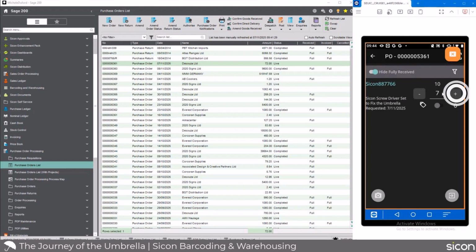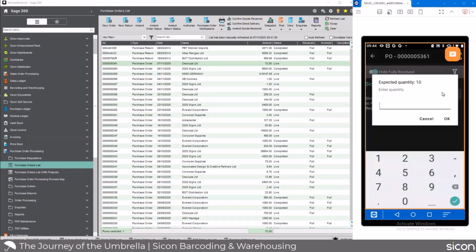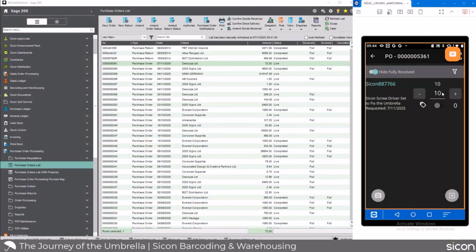So you see the count in the middle of the screen going up accordingly, having read that barcode. I can use the plus and minus buttons to move that forward. I can type the quantity in. We are fully supportive of traceability as far as Sage is concerned. So if I am receiving in an item that is batch or serialized, it would of course prompt me to store the batch code. If you are using a complex barcode or a GS1 barcode, then again, we're fully supportive of those as well. And it means that we can read multiple pieces of information from a single barcode.